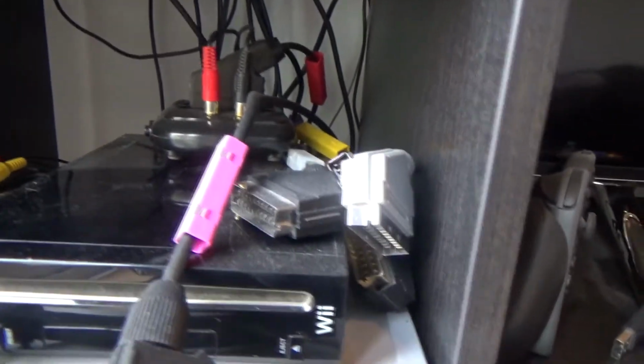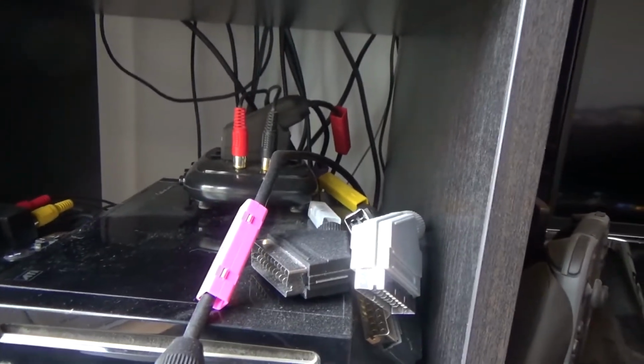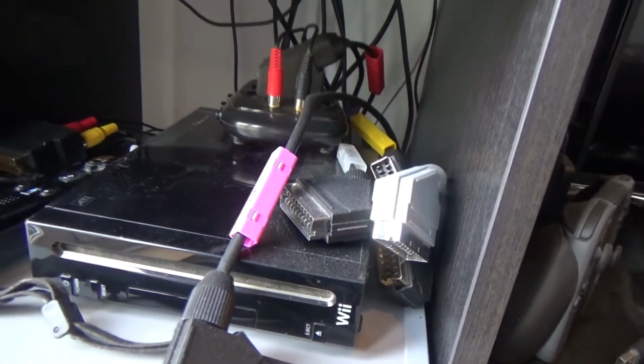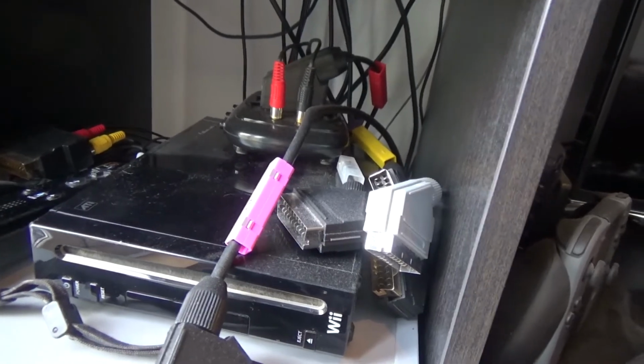This up here, this is where I interchange all of my SCARTs. SCART is the way to go for standard def systems, and being that I live in the UK, it's really easy to get hold of SCART leads for pretty much all the systems.